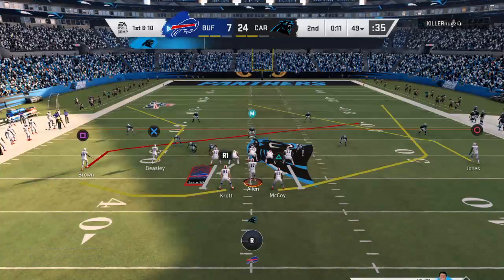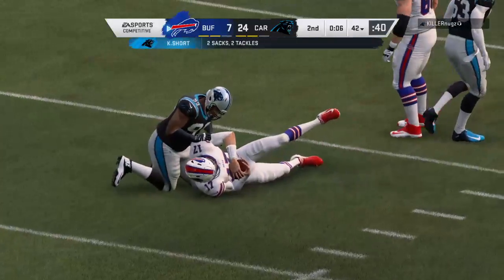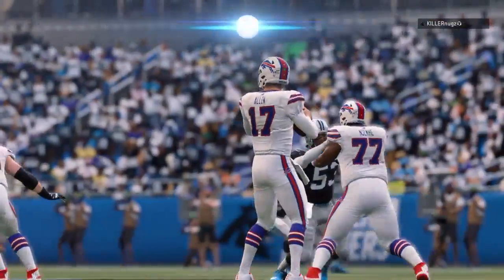So one play, and they're already just shy of midfield. To the air, Allen. Nowhere to escape, and he goes down. First half in the books.